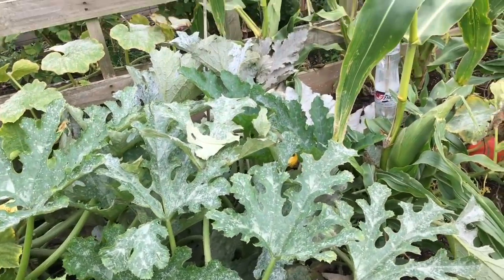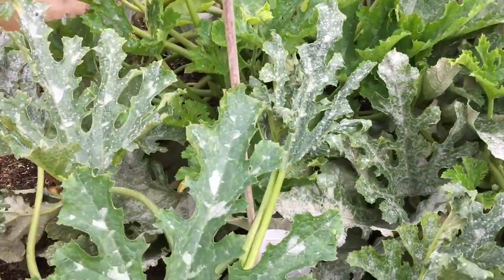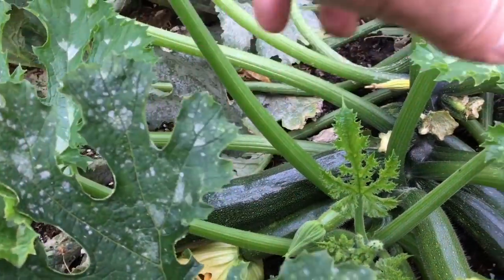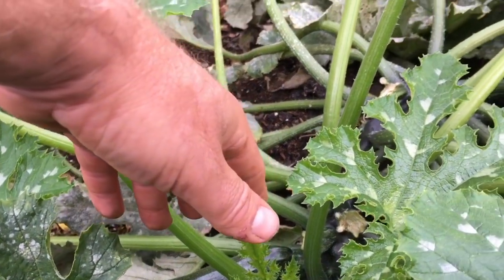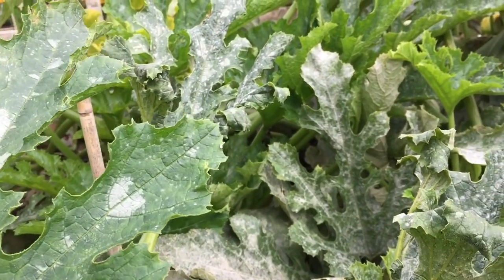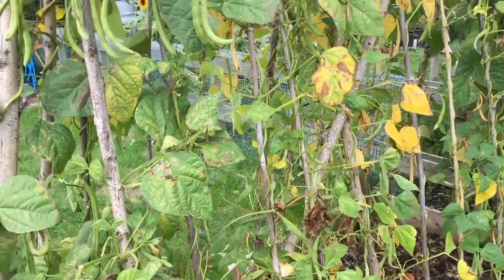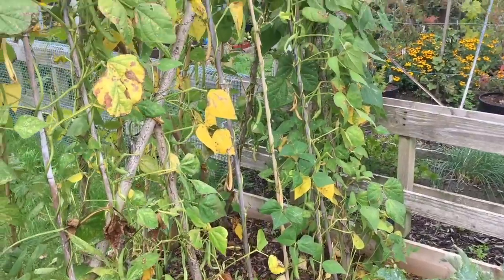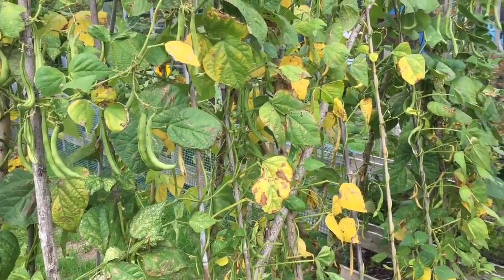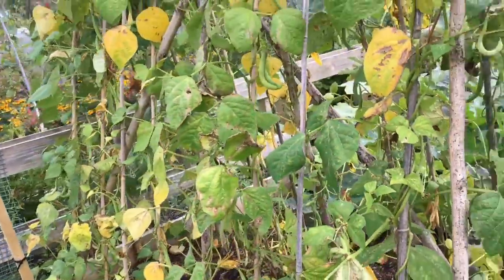Loads of mildew now on the courgettes. They did stop fruiting, but now we've got a pretty good crop on some of them. But that's why I've got some new plants in the polytunnel, just to keep us going, because I can't see these lasting more than another month probably. It's kind of the same story with the French beans. As you can see, they're looking a bit yellow now, and there's no flowers on those anymore, so I should think they'll be finishing pretty soon. But then we've got the ones in the polytunnel which will carry on.